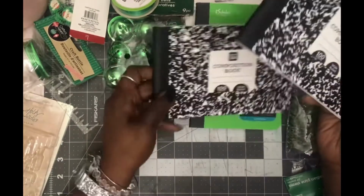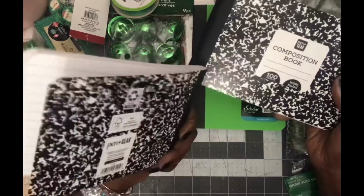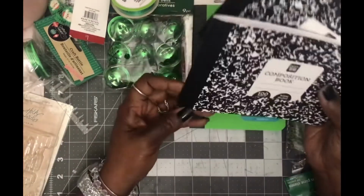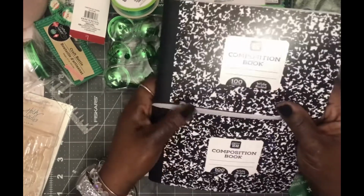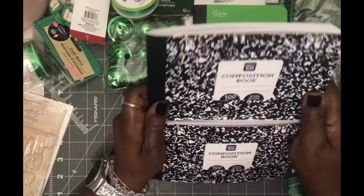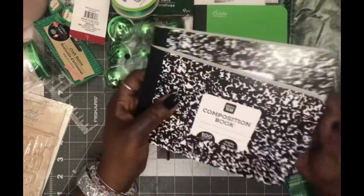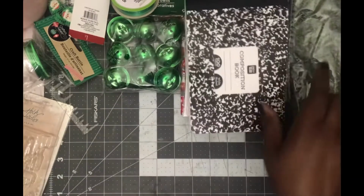Now, I swear, I could never find these when I go to the store. And I know everybody said it was at Walmart, but when I went, and I really don't like to go to Walmart too much, they didn't have any. So this reminded me, I think it was back in 2016, 2017, I actually took a composition book to my local Office Depot and had them cut it in half. And I do have a video on that where I made some recipe books, and they turned out so cute. So we'll see what I want to do with these. That's nice.